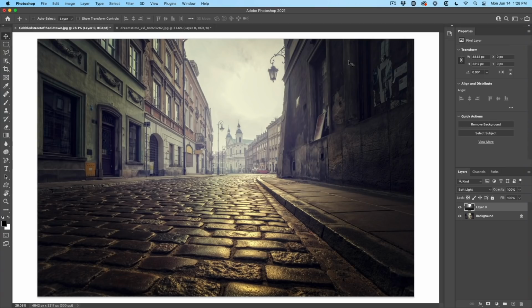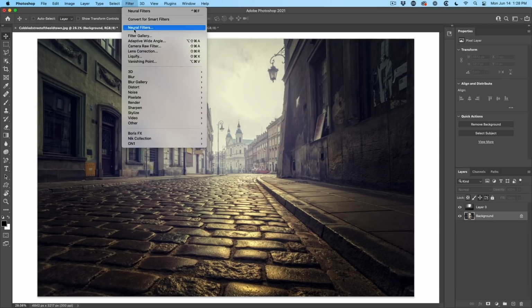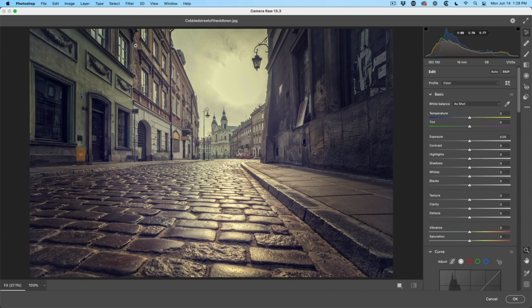Now the other updates inside of Photoshop are really things inside of Camera Raw. So let's just choose Filter, Camera Raw. Now, we've got super resolution in Camera Raw, but we also now have it in Lightroom. Check out my other video where I've got the Lightroom new features, so I'm not going to go over those features again here.